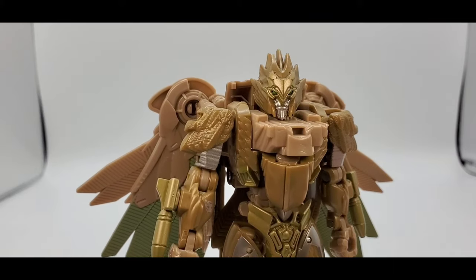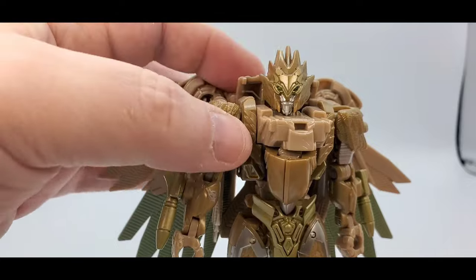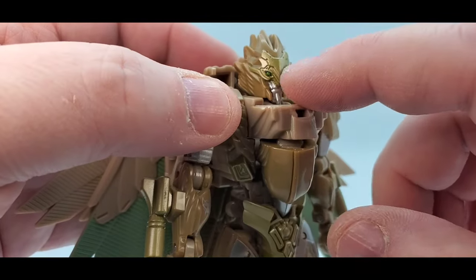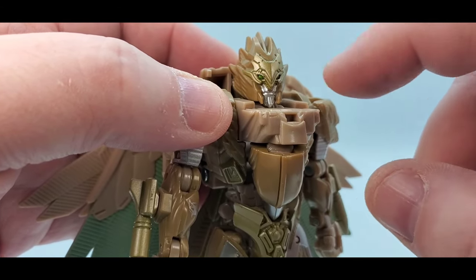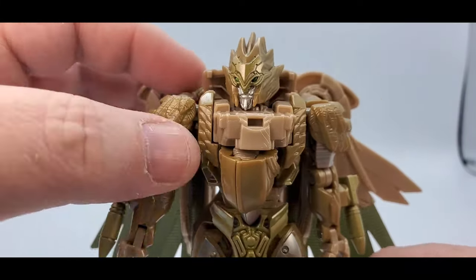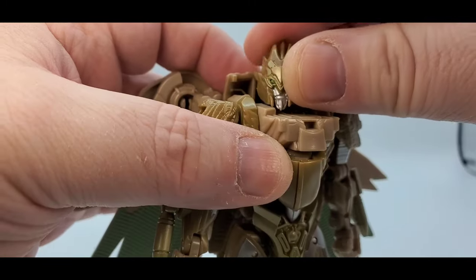And here you go. Beautiful head sculpt. I love it. Love the whole feather look up here. Looks really nice. Got some nice silver paint, the green eyes, and you got some gold too. I know it kind of blends in with the gold plastic, but that head crest right there is painted. It looks really good. I like the head sculpt. Like I said, I like the little feather look, all that stuff.